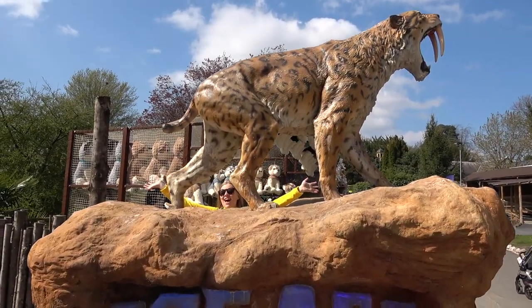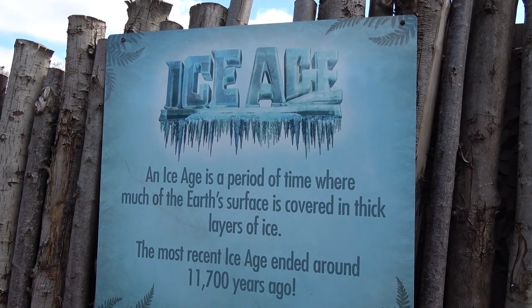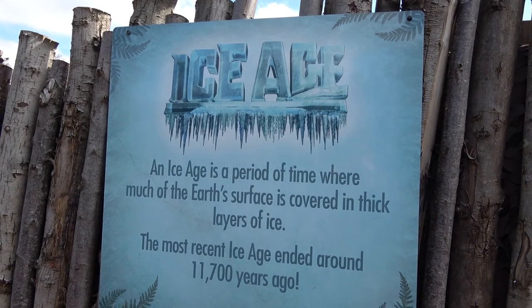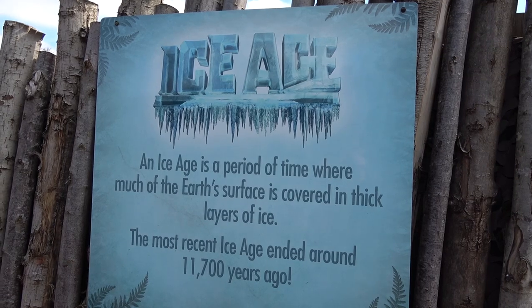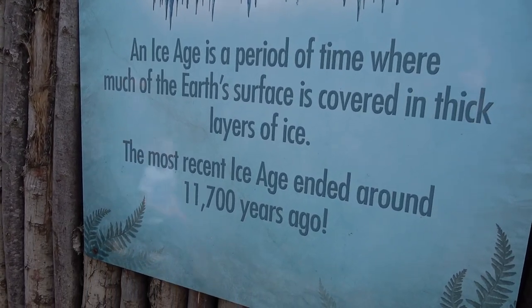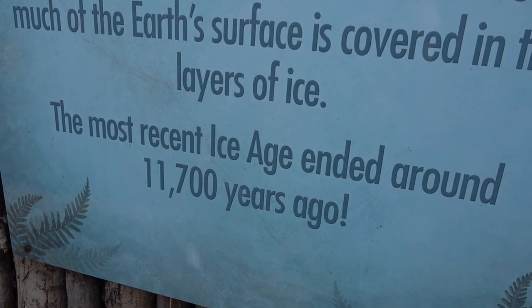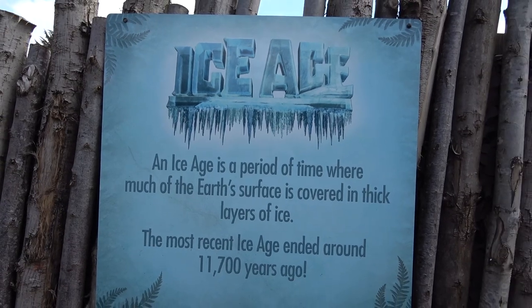Welcome to Ice Age! Welcome to the Ice Age. An Ice Age is a period of time where much of the Earth's surface is covered in thick layers of ice. The most recent Ice Age ended around 11,700 years ago. Wow.